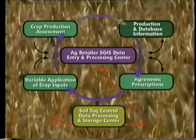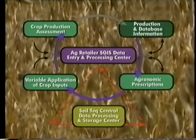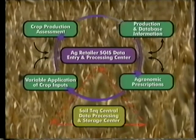The loop begins with information. Accurate production and database information must be collected and recorded relative to a specific location on the Earth's surface.